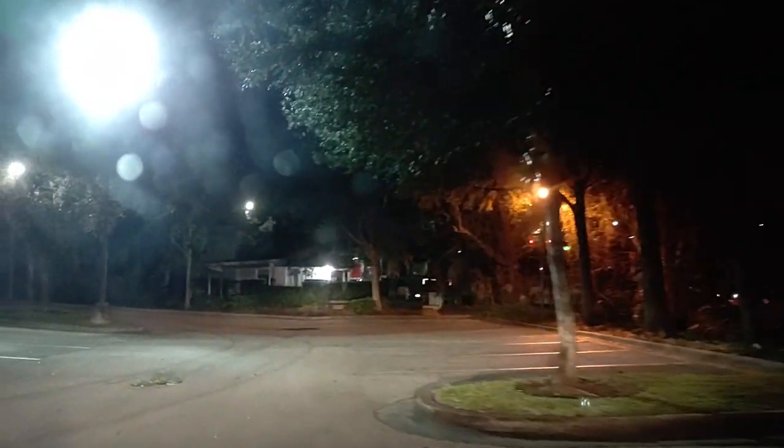Is this really flat right here? Kind of looks like a busy one. I'm checking out the hood.